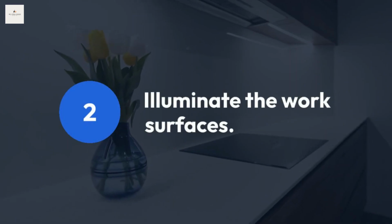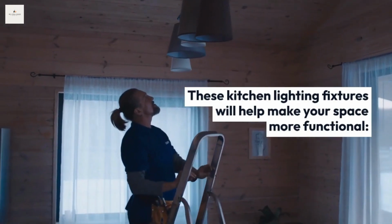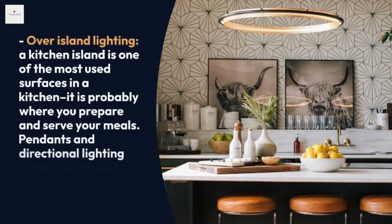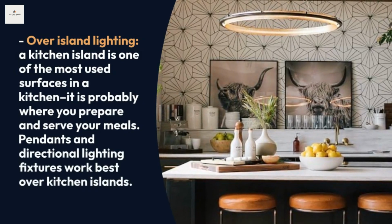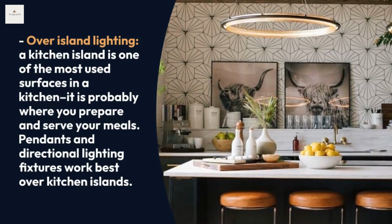Illuminate the work surfaces. These kitchen lighting fixtures will help make your space more functional. Over island lighting: a kitchen island is one of the most used surfaces in a kitchen. It is probably where you prepare and serve your meals. Pendants and directional lighting fixtures work best over kitchen islands.